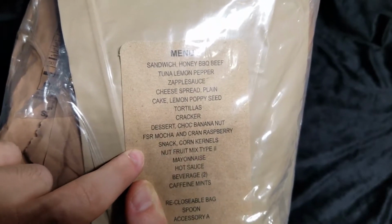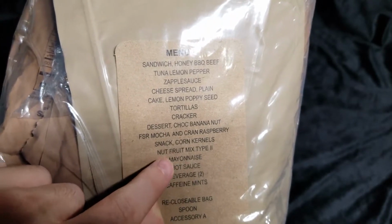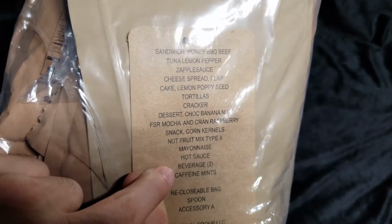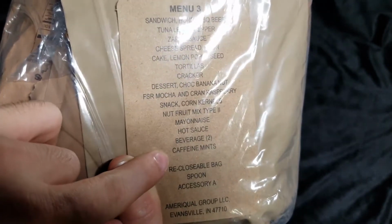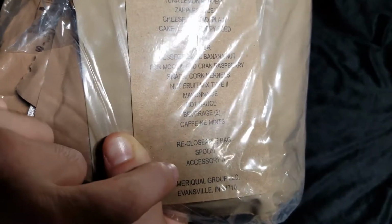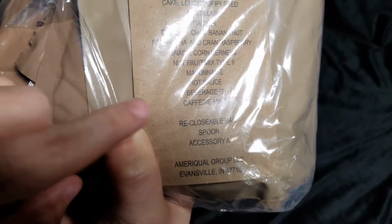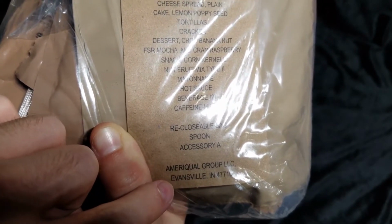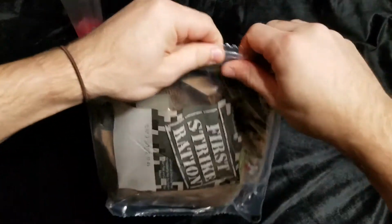The snack happens to be a corn kernel, nut fruit mix type 2, mayonnaise, hot sauce, 2 beverages, caffeine mints, a reclosable bag, the spoon, and an accessory A pack. And this happens to be made by the MRE Group LLC from Evansville, Indiana. So, let's open it up.